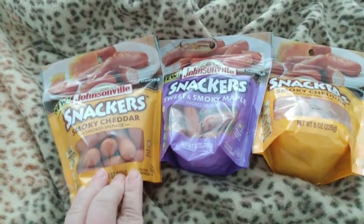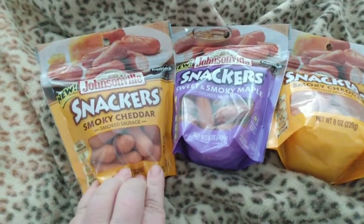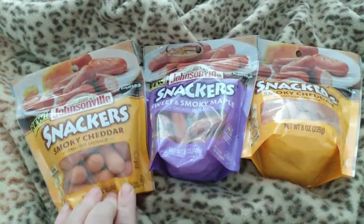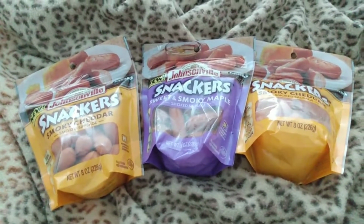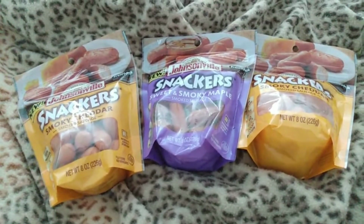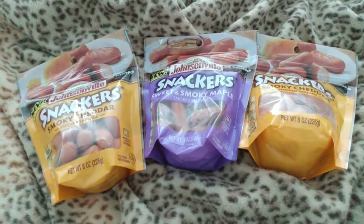But anyways, I just thought I'd share this new Johnsonville Snackers with you. They're gonna add quite a bit to my meals. So thank you to the person that gave them to me.